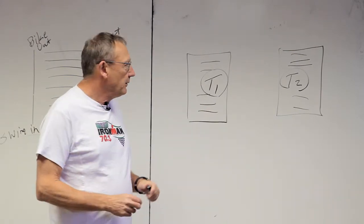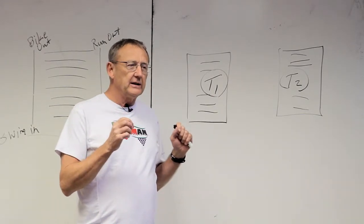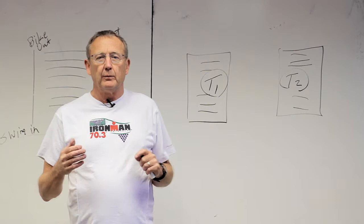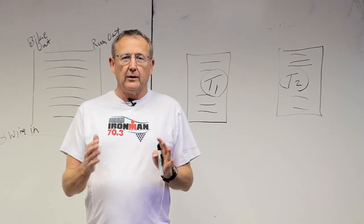So plan ahead on race day. Plan ahead going into visualizing what you need to do before the race, and more importantly, when you're in the race, know where you're at.